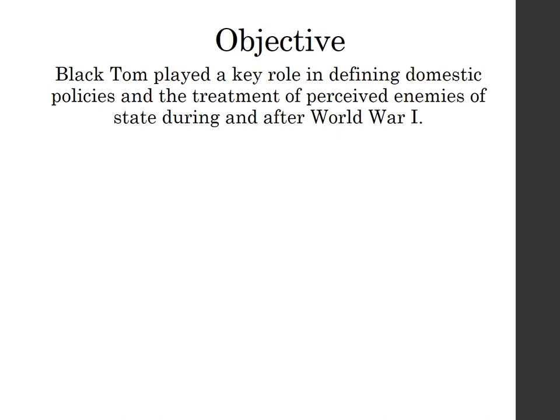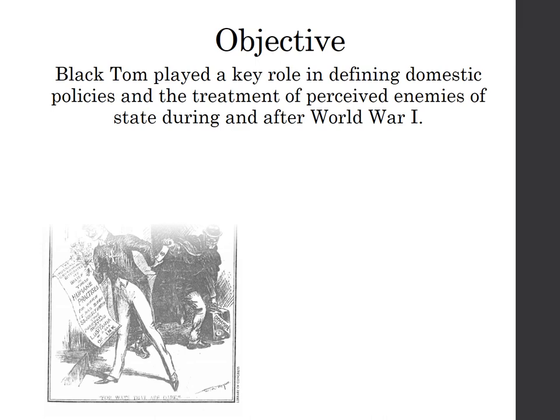Black Tom was an explosion that played a very key role in defining domestic policies and the treatment of perceived enemies of the state, both before, during, and after World War I. This is particularly illustrated in the cartoons below.